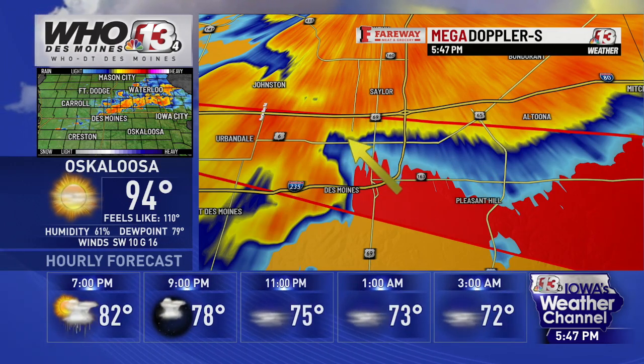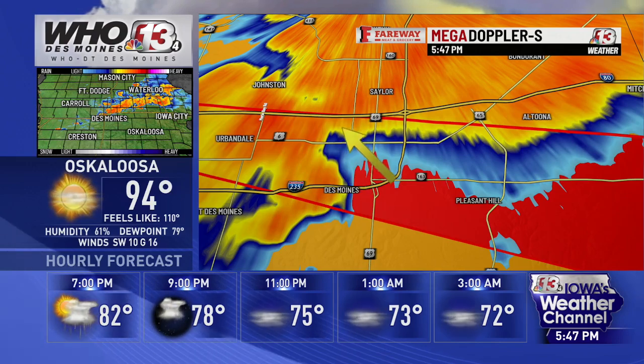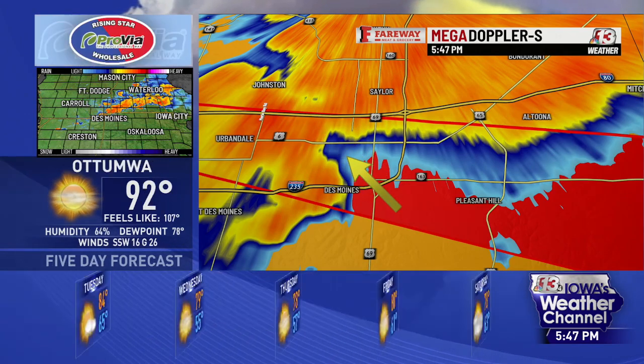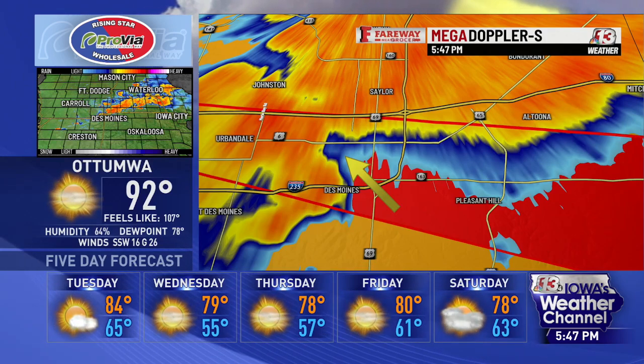We have a lot of folks that have been letting us know that they've had a lot of wind damage, even a lot of power outages. But right in this spot, right here, this is where we're looking for that tornado. Rotation has been, again, the reason we've issued this tornado warning, but we've not had a report so far of the tornado on the ground.